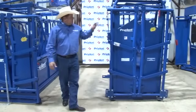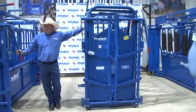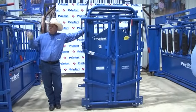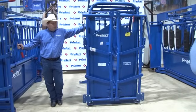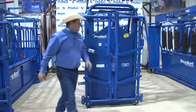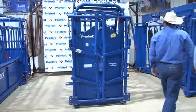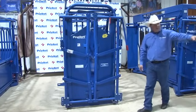Now, this chute is called the SO4. This chute right here is about 60% of our sales, and the other chutes all split the other 40%. This is our number one selling chute, and it is a humdinger. I mean, there is a lot of whistles and bells on this chute. First of all, you'll notice that we took out the carriage a while ago.